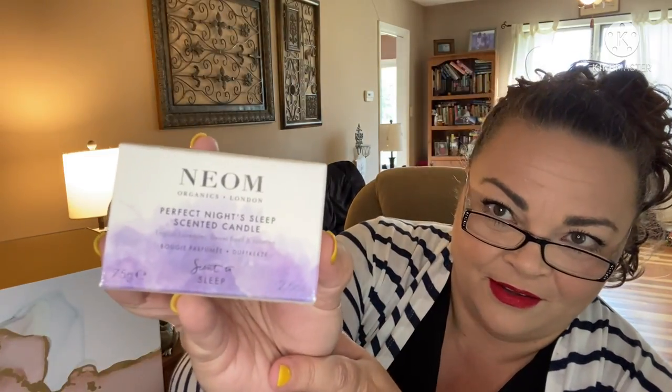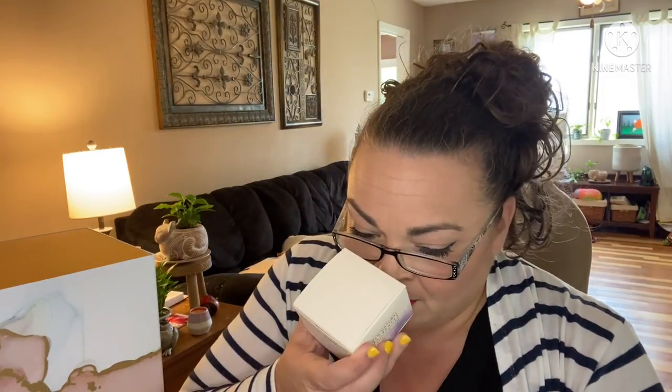Number one. I think it's this that smells so dang good. It's got little scrigglies in it. Smells fantastic. It's pretty heavy. The box feels really nice to touch. Neon Organics London Perfect Night Sleep Scented Candle. No wonder it smells so good. I'm pretty sure it's lavender. It smells very essential oils. Scent to sleep. Oh, this is a travel size.